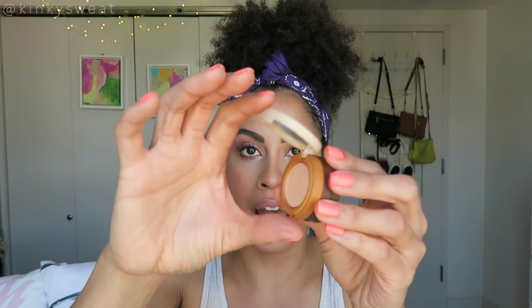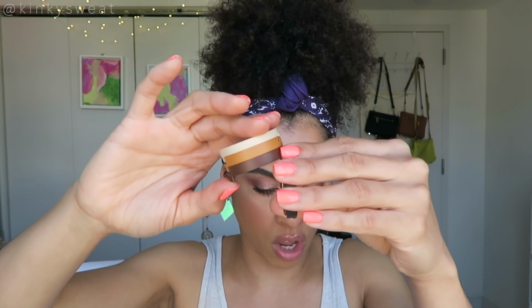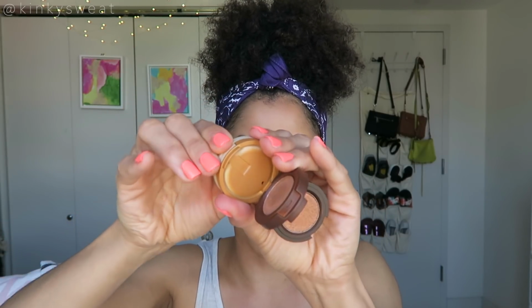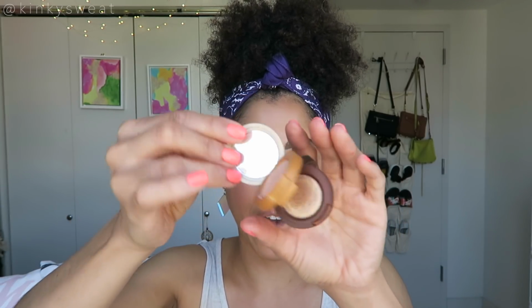This is a topper trio deck, so it has different levels of sparkly shades. So you have the dark one, the medium, and then the lighter one that you could use for an inner corner highlight or what have you.